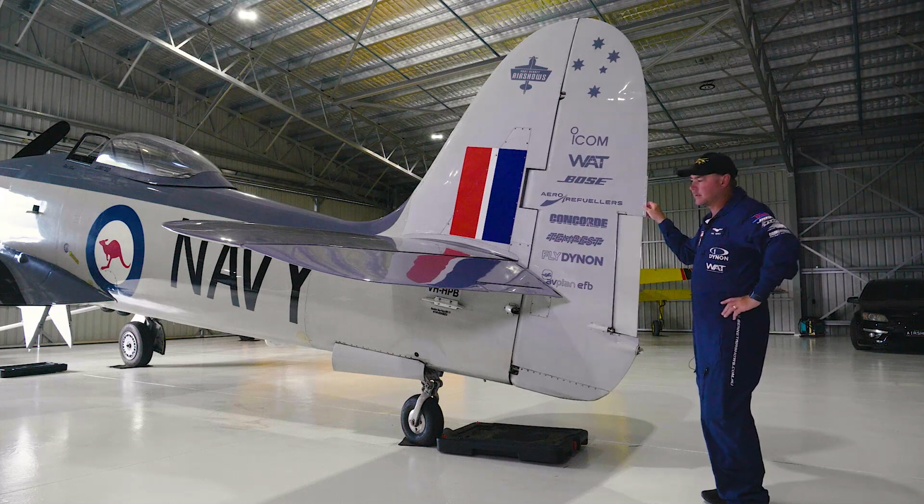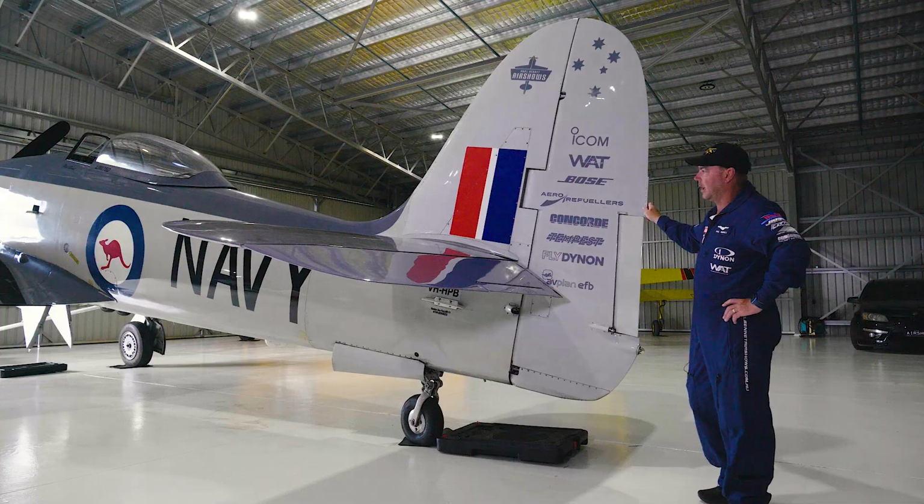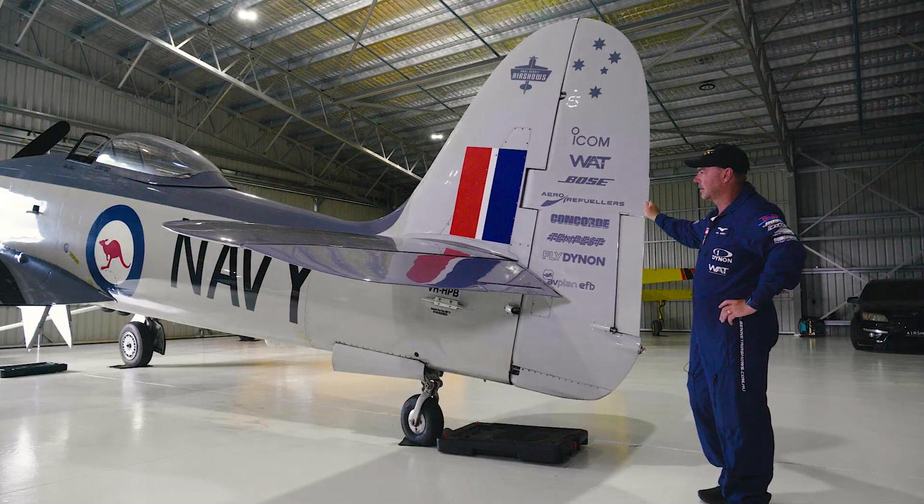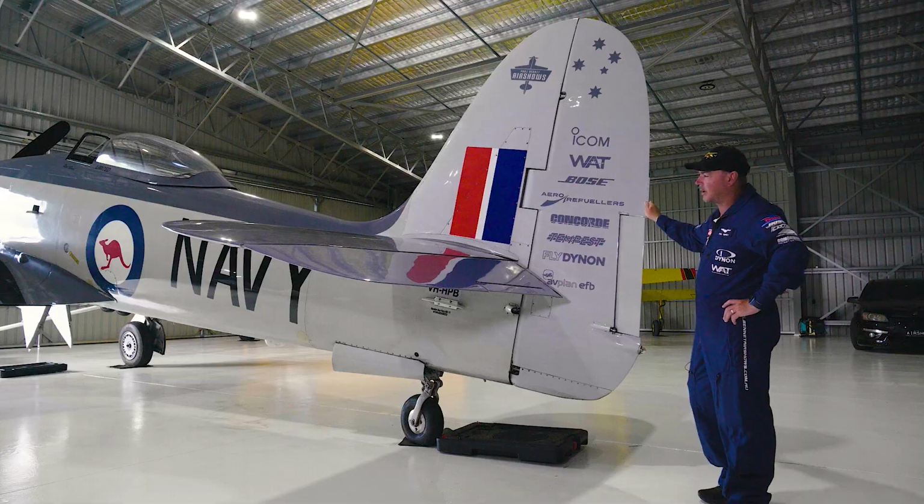The difference between this Hawker Sea Fury and an original Hawker Sea Fury is, they used to be powered by a Bristol Centaurus, which has got a 5-blade prop, and the rotation of the propeller actually goes the other way.